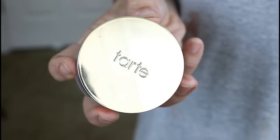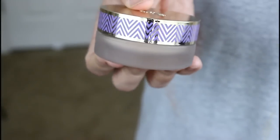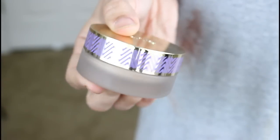Okay, and moving right along, a foundation. This has been my baby all month. This is the Tarte Empowered Hybrid Gel Foundation in the shade Light Neutral.